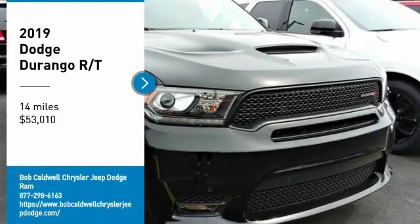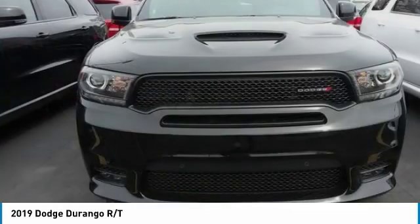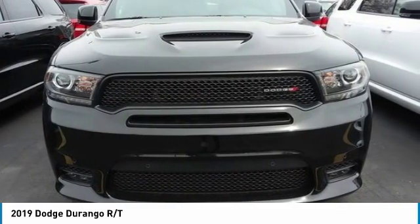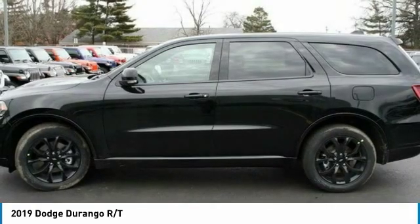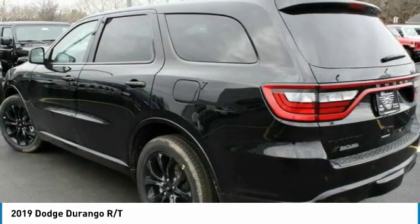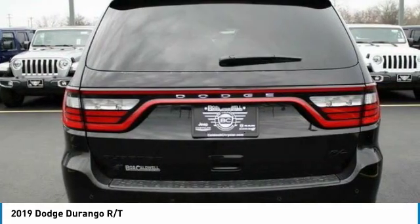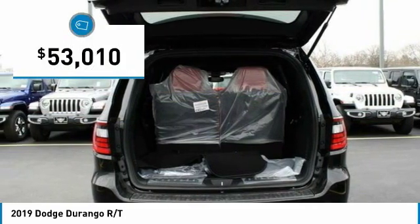Make a great choice today with the 2019 Durango. The Durango allows you and your family to travel in style and comfort. It offers more interior room than most midsize SUVs and has an available third row of seating. Underneath are sturdy body-on-frame mechanicals and the option for a powerful V8 engine, and is priced below $55,000.